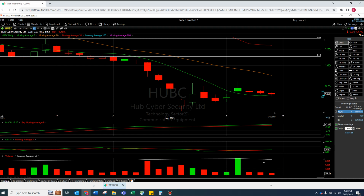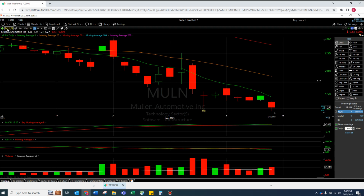So hopefully we can get another pop like this, and I actually think it could be another little gap, or like I said, it's going to come down. I don't think we're going to get a fourth doji. I'll be watching this one, in all honesty. I'll probably be watching the two of these in the morning, if I had to guess. I will not be watching MULN.